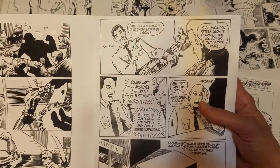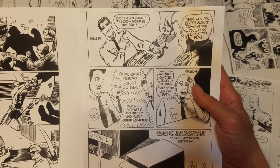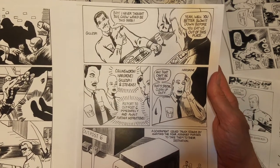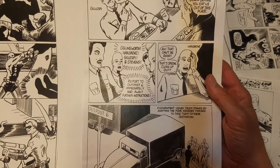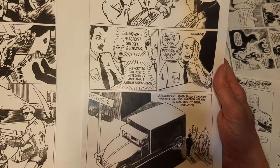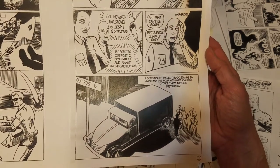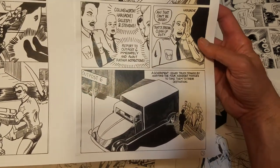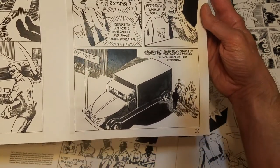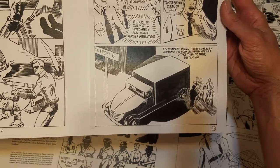Chow hall. Boy, I never thought this chow would be this good. Yeah, well, you better slow down before you eat us out of this place. Collinsworth, Hargrove, Gillespie, and Stevens. Report to Outpost 6 immediately, and await further instructions. Ah, that can't be good. That's special cleanup duty. A government-issued truck stands by awaiting 4 Marines to take them to their destination.